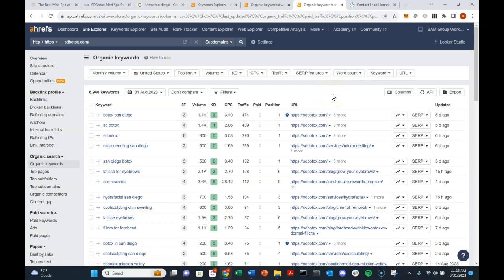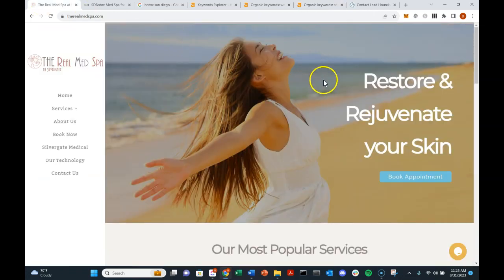So how can you compete with them for these very valuable keywords? Well, that's going to come back to those three strategies that I mentioned at the start of the video. The first of those is going to be the content on your website, and what I mean by that is literally the words on your website. Those are really important because Google's search algorithm reads those words and decides what you should show up for. So the websites that do best have about 1,500 words of content on their homepage, and they use those keywords that they want to target, like Botox San Diego.